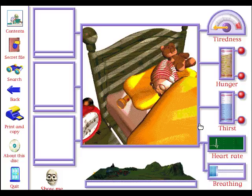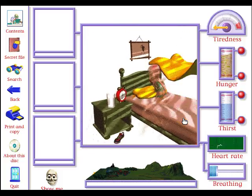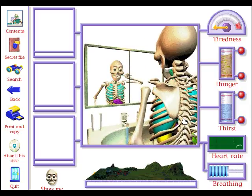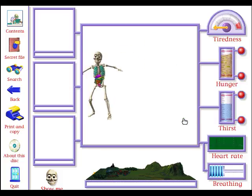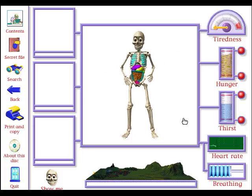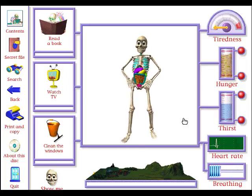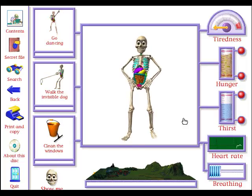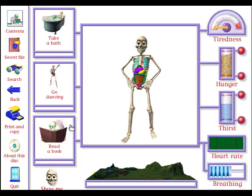Welcome to Me and My Day! Click on Me in My Bedroom to start my day! Oops. Okay, I'm ready for action. What'll I do first? Wakey, wakey! Come on, let's do something.